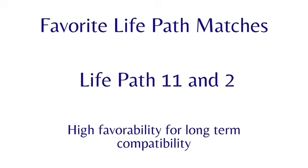The 2 tends to be the team player, the one that's supportive, the one that's always there. And the counselor, the one to help. So the 2 needs kind of that energy. It needs that person that will take the lead and kind of take the initiative and kind of wear the pants, right? So this combination works, right?